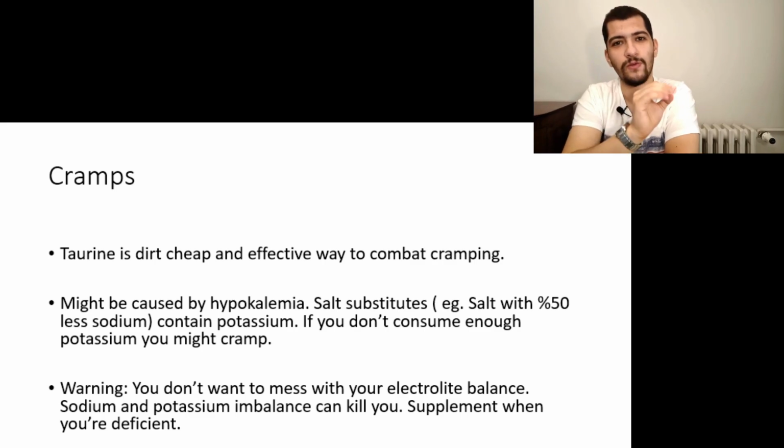Taurine is a great way to deal with cramps. But most people don't realize that clenbuterol depletes your taurine levels also. Also, your cramps might be caused by low potassium.